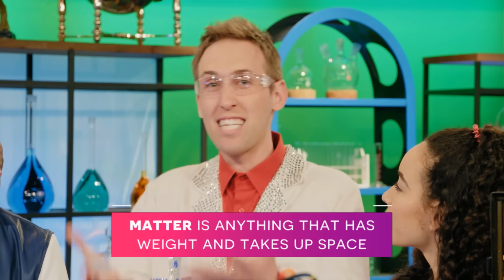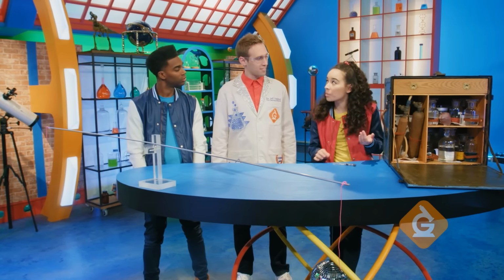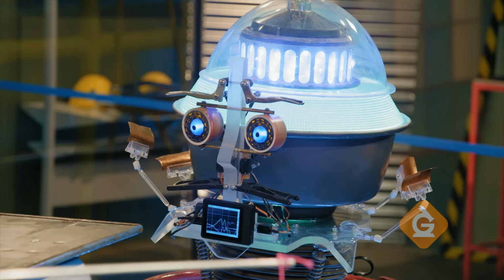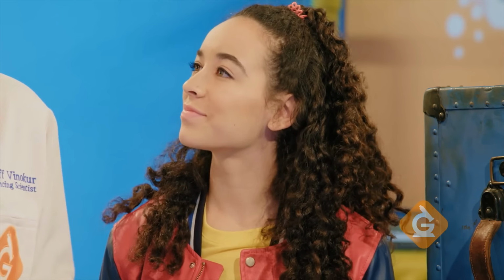Matter is anything that has weight and takes up space. Like this table, this pen, this robot. I have a name, thank you. So just about everything we can see or touch is matter. Yes, and also things we can't see, like air, which has weight and it takes up space.